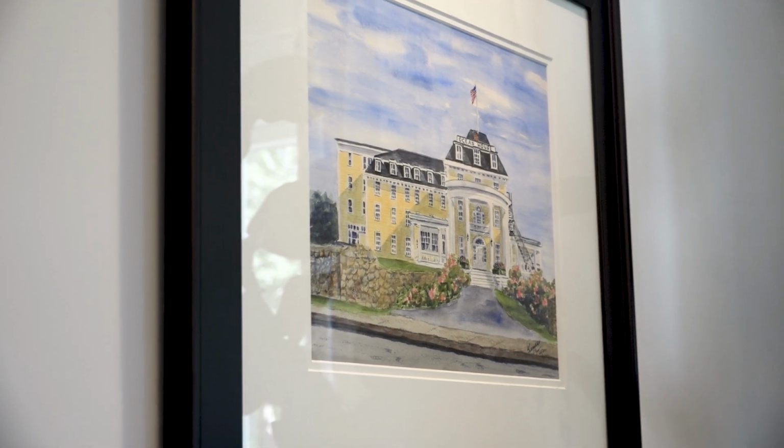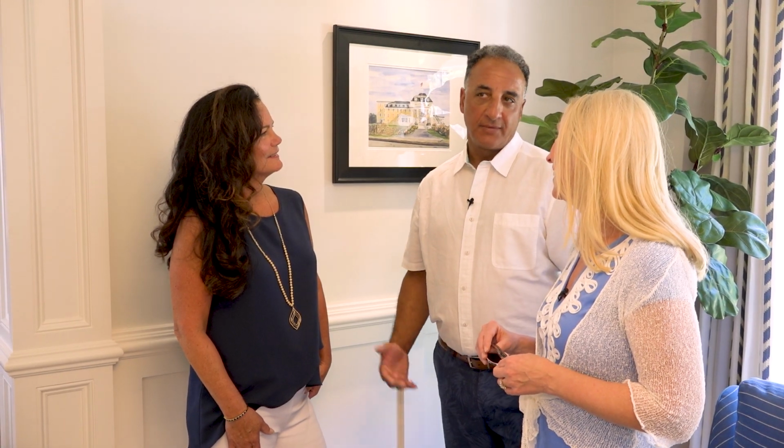We love that hotel. That's where we fell in love with Rhode Island, and what really got us started on this journey of moving from one town to the next and finally ending up in Narragansett. Just a beautiful state. So here's our great room.